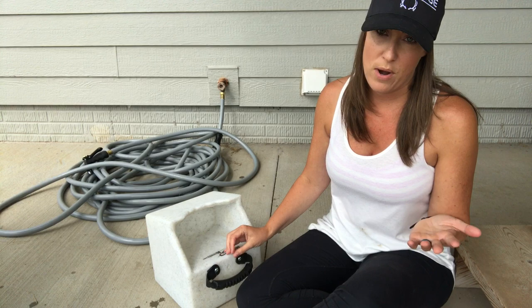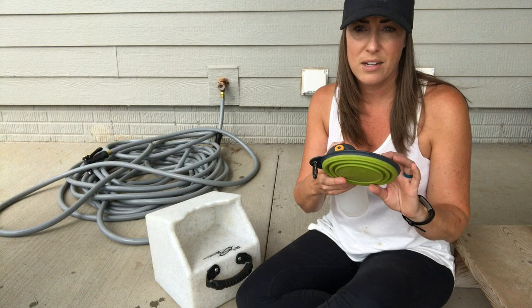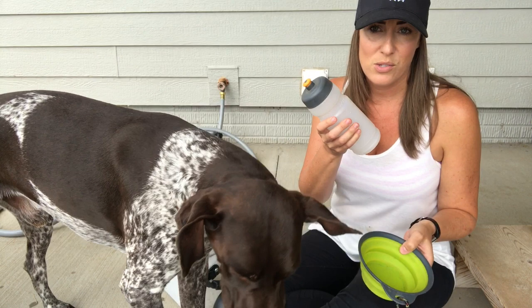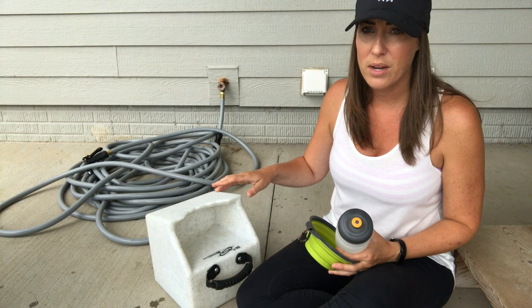So what I was doing prior to this is I would have a water bottle and a collapsible water dish that was easy to travel with. But the problem was anytime a dog walked by it, they would knock it over and the water would spill out, or I would run out of water because this doesn't hold as much as this is going to hold. And so I just found that when we got this, it just made so much more sense, and now we rarely use this system at all.